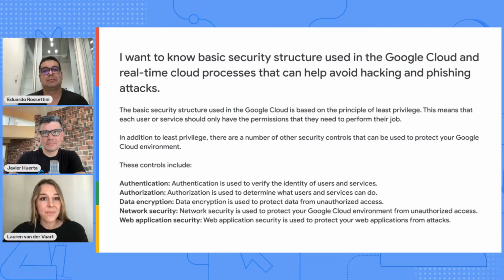Okay, I want to know the basic security structure used in Google Cloud and real-time cloud processes that can help avoid hacking and phishing attacks. Absolutely. As we mentioned in the presentation, we have the philosophy of zero trust, right? That means least privilege all the time for the users, so we know which user is doing what and where. To explain these controls, we divide them into 5 items. Authentication, so we know who is going to be accessing the system. Authorization, what this person is going to be doing in the system. Then we have data encryption, making sure the data is not accessed by unauthorized persons. Network security, so we can protect the border from outsiders. And last one, web application security. On level 7 of the OSI layer, we can protect the web application to make sure there are no attacks on that specific layer.